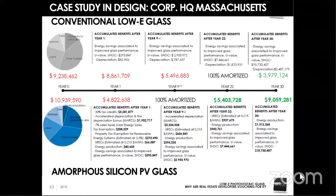Yeah, here. So this is a real case study that I'd be happy to share with you as well. Here we compare the return on the investment for a conventional Low-E glass replacement for a skylight, a monolithic glass, versus conventional Low-E glass or amorphous silicon glass. In this case, with conventional glass, they recoup the investment in year 22. With the PV glass, you recoup it in year 9.5. And that's because of all the incentives that you get, the 30% tax credit, the accelerated depreciation, the tax exemption, the SREC market, the energy production, and the energy savings.